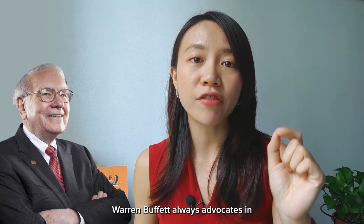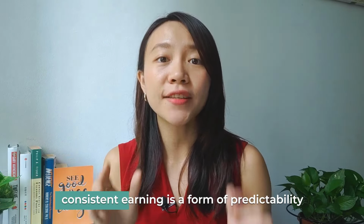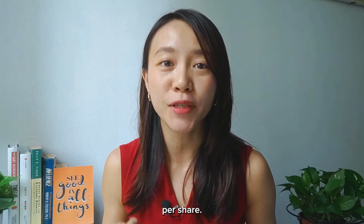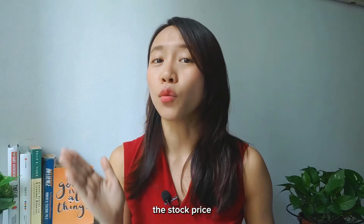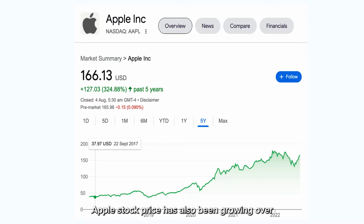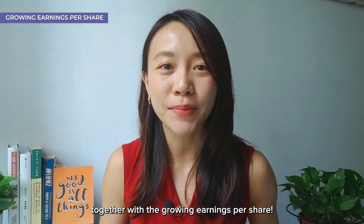Warren Buffett always advocates investing in businesses that are predictable, and consistent earning is a form of predictability. For example, if you look at Apple, which is Warren Buffett's largest holding right now, it has very consistent earnings per share. Its EPS has been steadily growing over the years, and if the business does well, the stock price will eventually follow. And that is why you can see that Apple's stock price has also been growing over 300% in the past 5 years, together with the growing earnings per share.